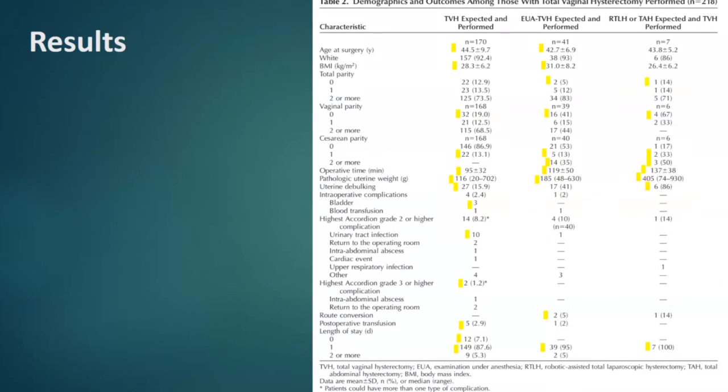There was a high prevalence of a white population here with about 90%, 90+%, and a low BMI with an average of less than 30. They do highlight here that they are able to perform vaginal hysterectomies on patients with a total parity of 0, so nulliparous patients at about 5 to 10%, and an even higher rate in those who had prior deliveries but had 0 vaginal deliveries in the past, at about 20 to 40%. They highlight that they were able to perform vaginal hysterectomies on those who had prior C-sections, including those who had 2 or more C-sections.